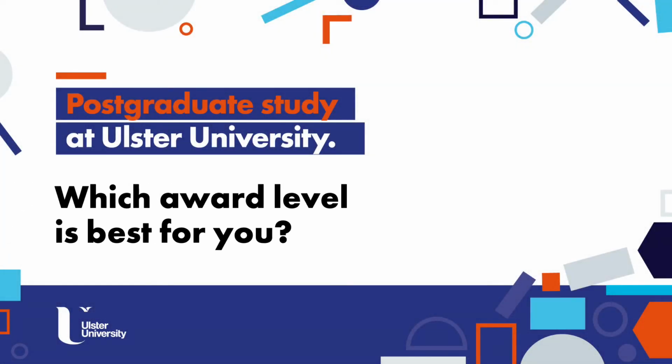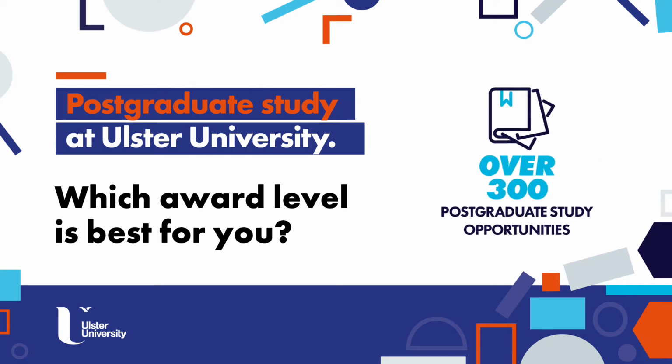So, you're considering postgraduate study, but are unsure as to what each of the award levels means and which is best for you. No problem, we're here for you every step of the way. For many of us, when we hear postgraduate study, we automatically think about master's programmes and PhDs. But did you know that Ulster offers postgraduate study options that will support you to gradually build your qualifications and develop your knowledge and skills quickly and affordably?